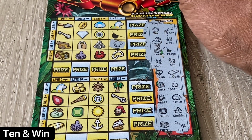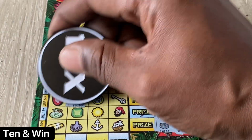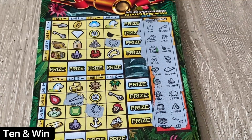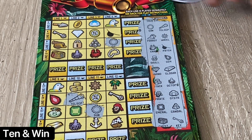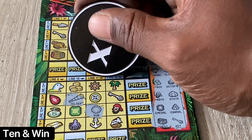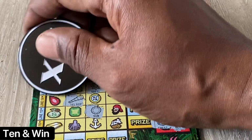Do we have a telescope? Do have a telescope on grid 2 and the sun on grid number 2. Ticket number 8, looking to get some treasure. Next, we have a wheel and a parrot. Got a parrot on grid 1. Got a wheel and a parrot on grid number 2.